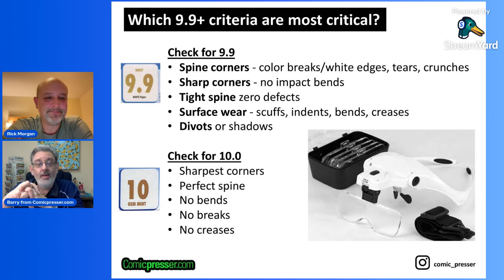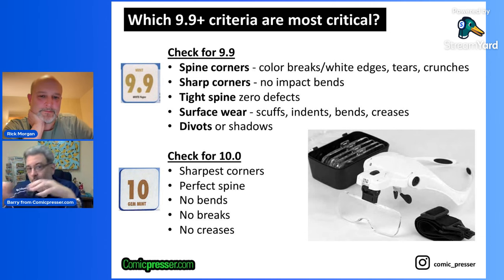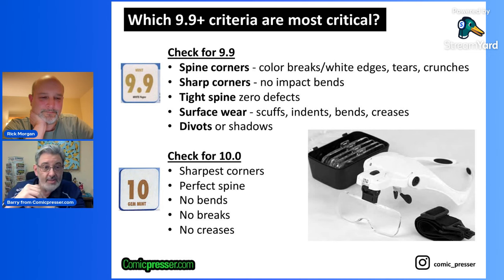But so that's the key for 9.9. On 10s, it's everything. Then it's what we all imagine. Total perfection at the corner, total perfection at the spine, the bend, the break, the crease, nothing. But at 9.9, it's really in this order. First, their eye's going around the perimeter of the book, and then it's going down the spine, and then it's going across one surface, across another surface. So they're doing it in stages.